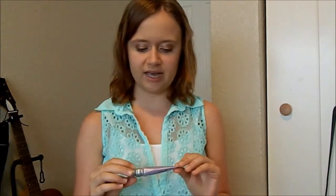Eyeshadow primer. Again, this was mentioned in my middle schoolers video, but this is a bit more pricey because usually in high school you have a little bit more money to play with, or makeup is going to be more of a long-term investment instead of a fad. I recommend Urban Decay's Eyeshadow Primer Potion. This eyeshadow primer is very long wearing. This will last you up to a full day. My eyeshadow has not creased or flaked off once during that whole time.